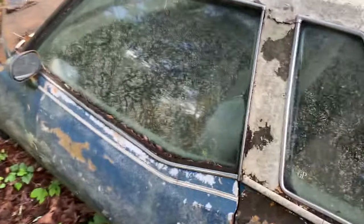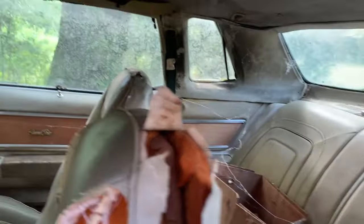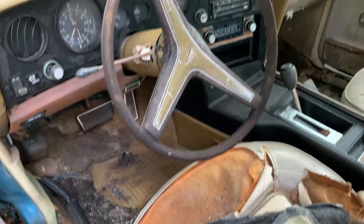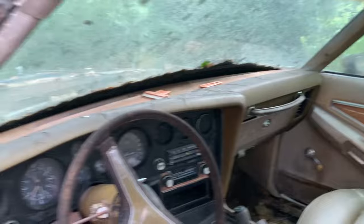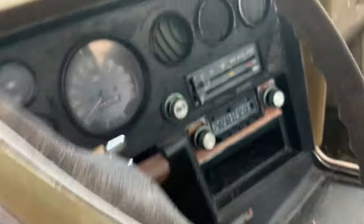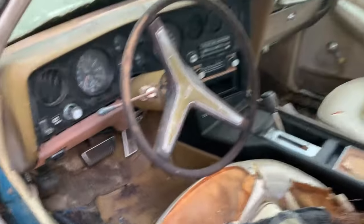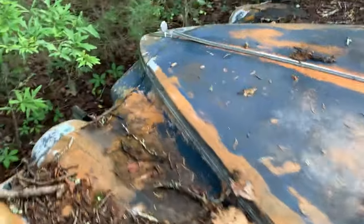Put a year on this one. Let's see if this door opens. Yep, this one opens. Bucket seat, console car. Wouldn't mind having this. Dash is cracked. Let's see how many miles are on it. It's showing 29,000, so it's probably 129. Pontiac Grand Prix. Let's go up here and try to look at the front.